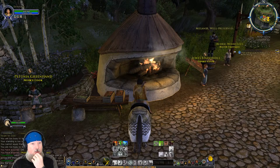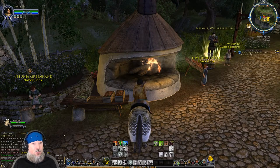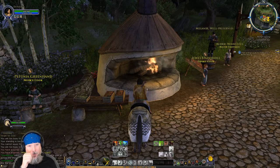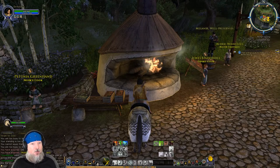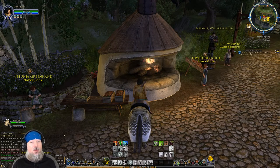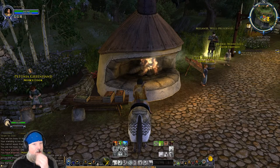decoration items purchased from housing furnitures or from reputation vendors, from the lotro points. Says also found. Yep. So what I haven't found is any chairs yet.